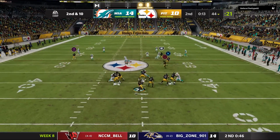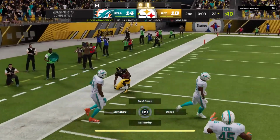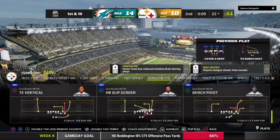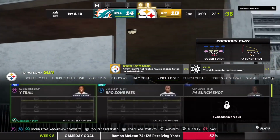Off the play fake, here's Lawrence. He's going to take another shot here. And he's got it. What a catch on the sideline. Now a timeout taken. Perhaps a chance for one more quick play and then another timeout if they hurry. We'll see.